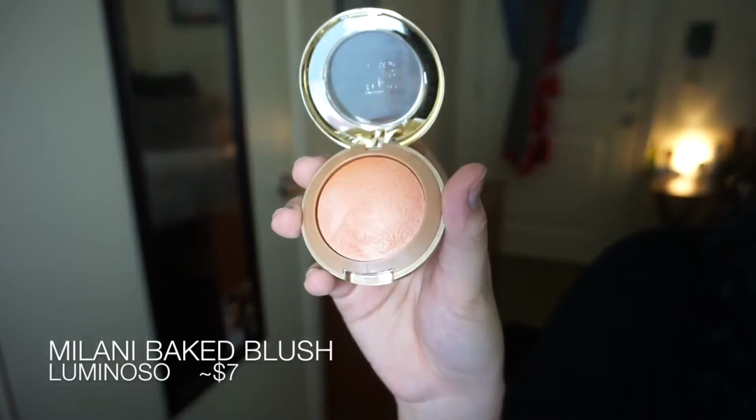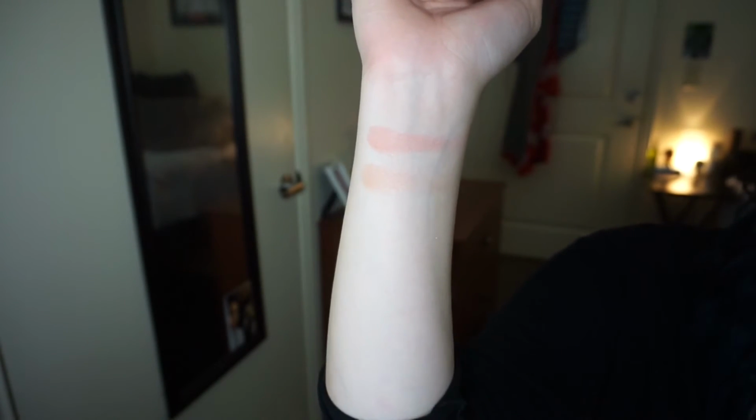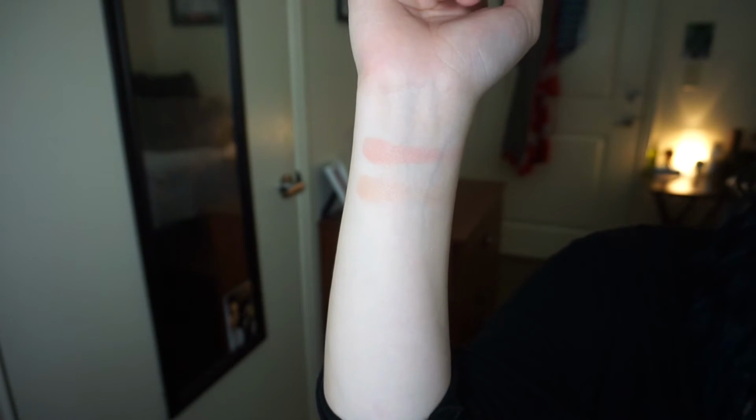Alright, so on to blushes. The Milani baked blushes in general are great, but this particular shade is called Luminoso, and it is magnificent. If you watch other beauty YouTubers, you've probably heard of this product because it's like a cult favorite. It's just a really beautiful shimmery peach that gives a really nice, healthy glow to the skin. That's basically all I have to say. It's a great blush. End of story.